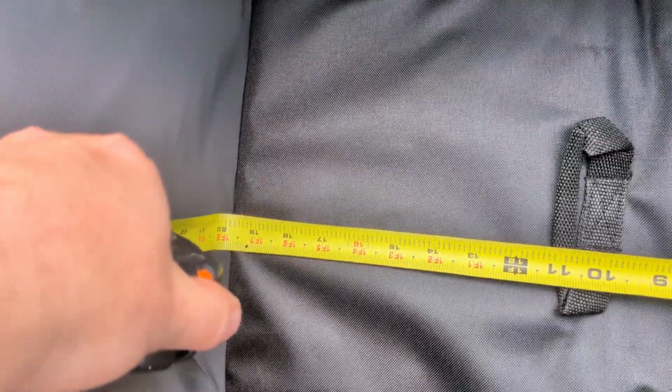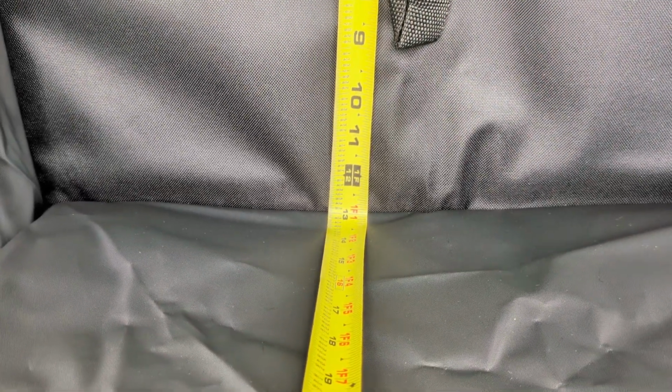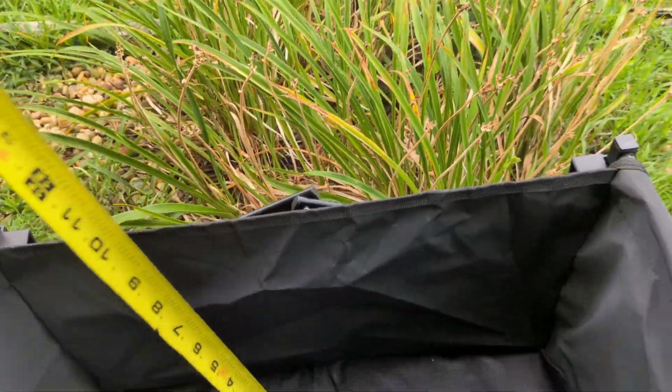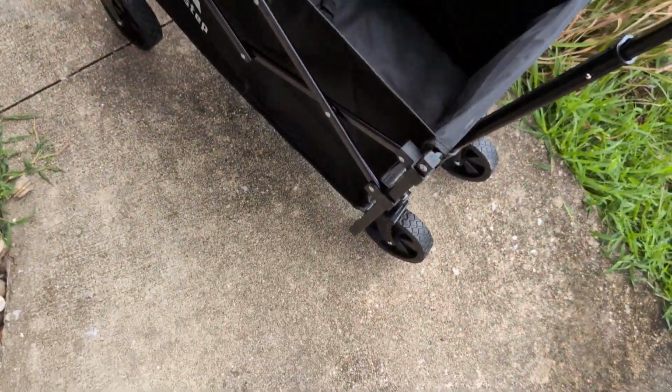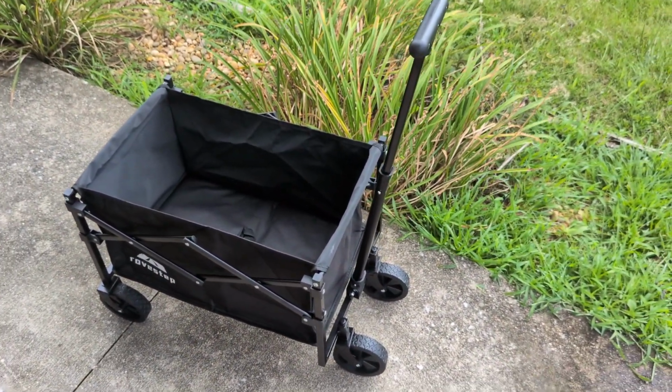It's like 20 inches long by, let's see, 13 inches wide, and it has a depth of about 11 inches, so it still has plenty of capacity in there to haul some stuff around, whether toys or even a child, a small child.